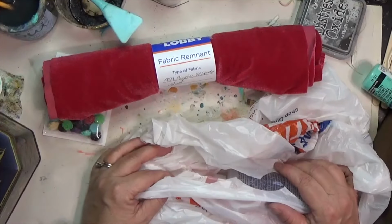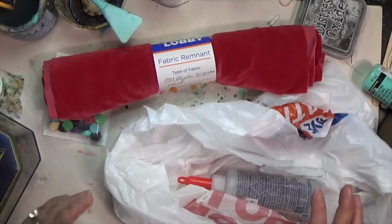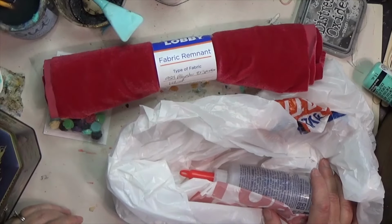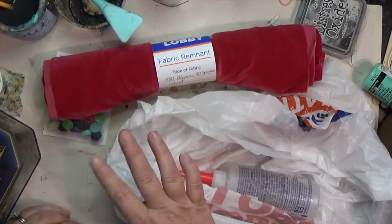That is it for now. That may be all of my haul. I did not find a single book. That's pretty crazy. Book or paper. I honestly looked. But, yeah, no luck in that department. So, that may be everything.